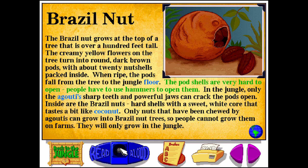People have to use hammers to open them. In the jungle, only the agouti's sharp teeth and powerful jaws can crack the pods open. Inside are the Brazil nuts, hard shells with a sweet white core that tastes a bit like coconut. Only nuts that have been chewed by agoutis can grow into Brazil nut trees, so people cannot grow them on farms. They will only grow in the jungle.